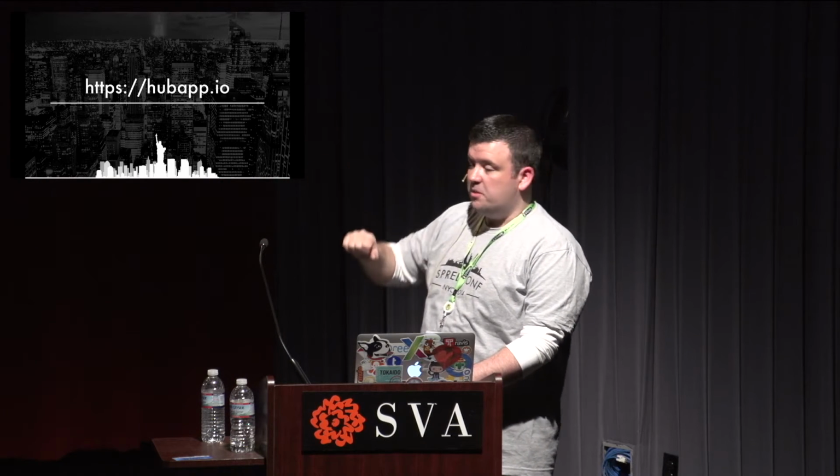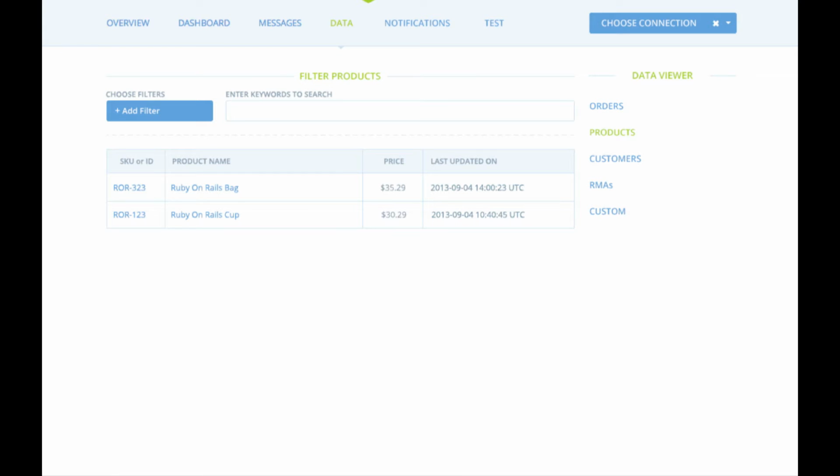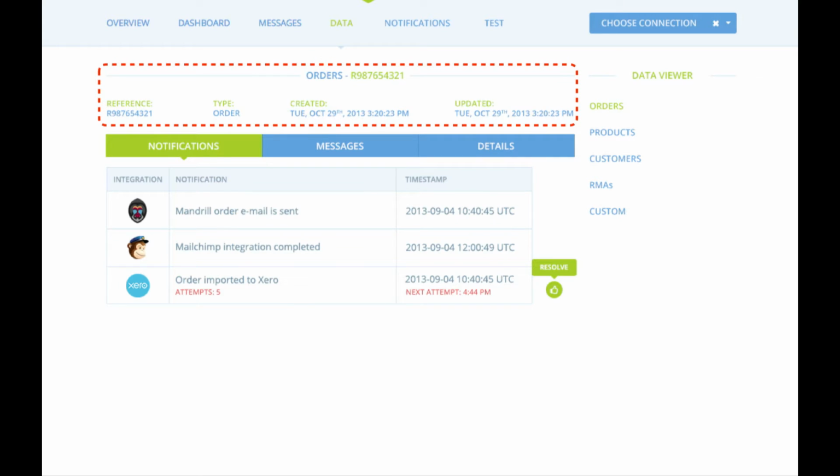How do we see the objects, or what do the objects look like? Once you're signed up to the hub and you're a hub customer, you can go to hub.app.io and sign into an account. Don't bother going there now, it's just a login screen you're going to see. But once you're logged in, you have access to this data tab here. And across the right-hand side, you can see all the different objects that you have sent onto the hub. You can see a summary of the objects that are pushed. So we're looking at products there. You can see the product name and price, and that flicker is driving me crazy.